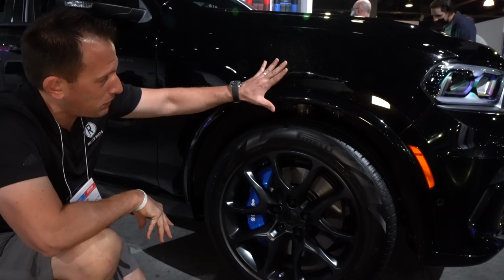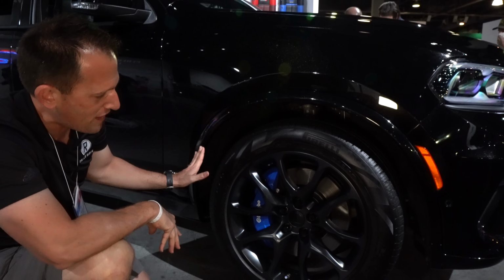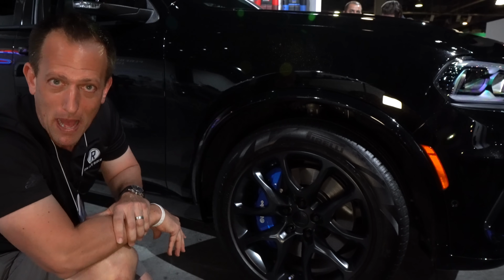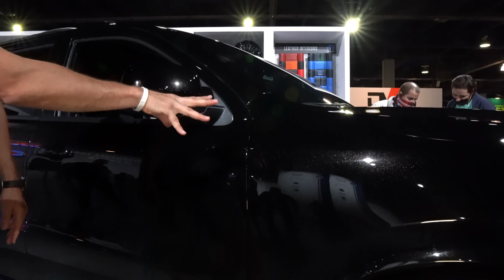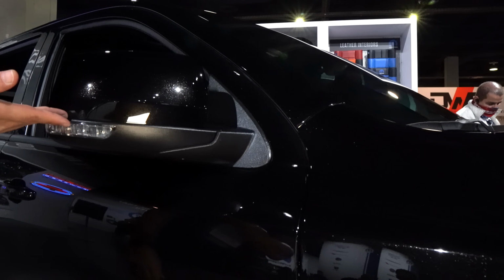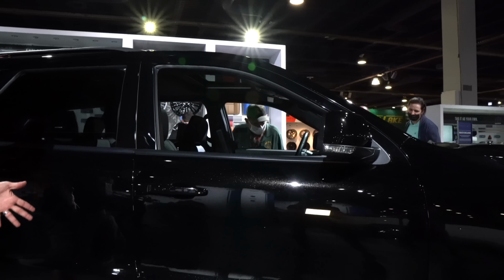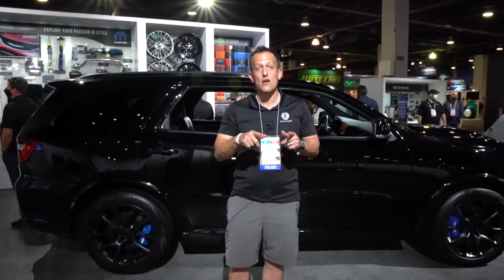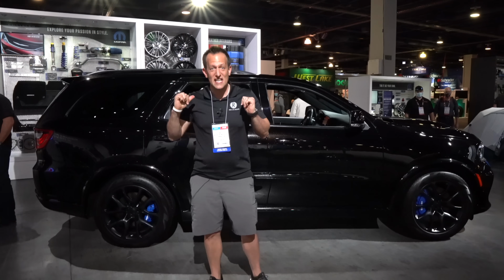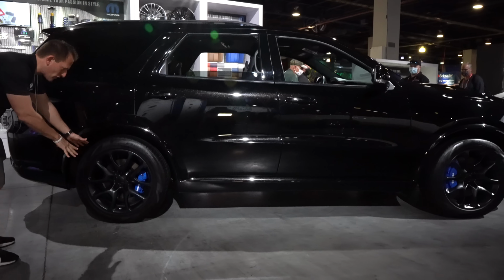But I really love the black, especially everything's painted black all the way around the fender opening, and that blue just pops perfectly. Now, coming down the side, you can see the sparkle of that black paint on the mirror caps. You got the turn signals coming all the way from the side of the vehicle. It looks like your standard Durango, but wait until we get into the interior because there's some big changes for this special Mopar edition. But working our way towards the back, let's focus on the rear.